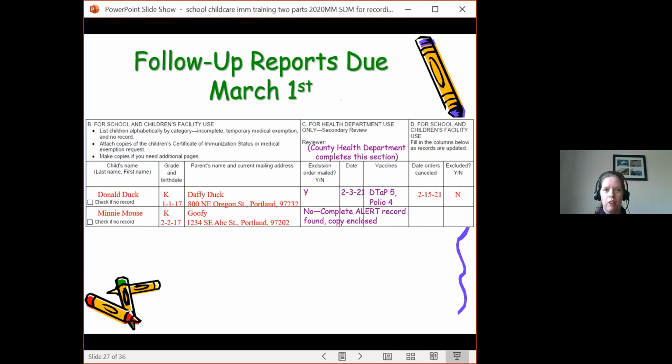Okay, exclusion day has passed. Hopefully you've gotten the updates of immunization records from all of your families. And then the health department, with the copies of the letters that they sent back to you, sent back this primary review summary form, page 2, and they wrote yes or no next to each of the kids' names to say whether they had to mail the exclusion orders. And then your job is to fill out the last 2 columns with the date the orders were canceled. And that basically means the date that the parent turned in the information showing documentation of the vaccines that they needed or an exemption, and yes or no, whether the child had to be excluded on the exclusion day.